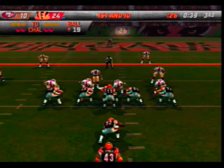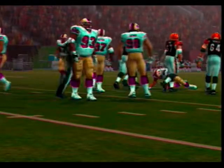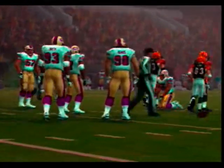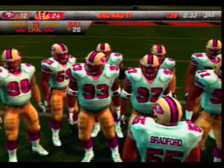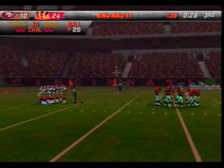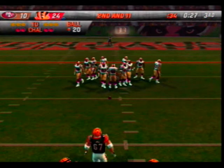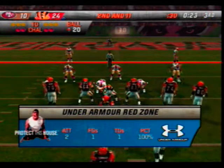The last time they were inside the 20, they came away with 3 points. Gets the delayed handoff. Bradford stops him for negative yardage. Great read by the defensive line there, John. They knew exactly what was coming. And knowing what they like to do out there comes from lots of film study and preparation. When you know what a team likes to call in certain situations, third and long, second and short, it really gives you an edge on defense.